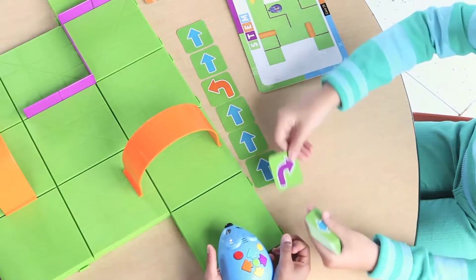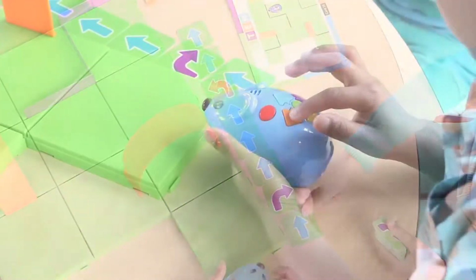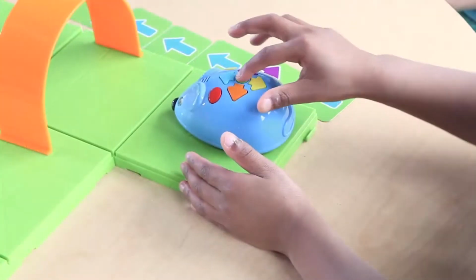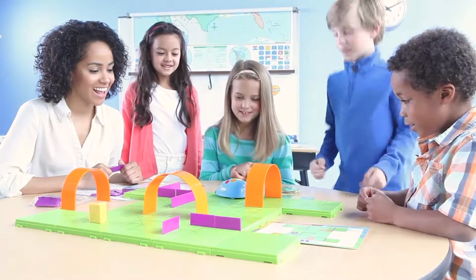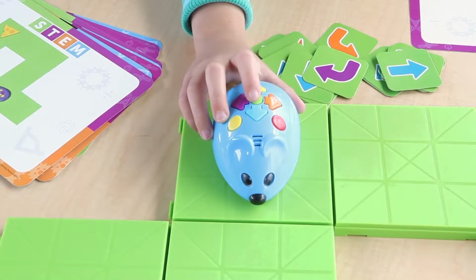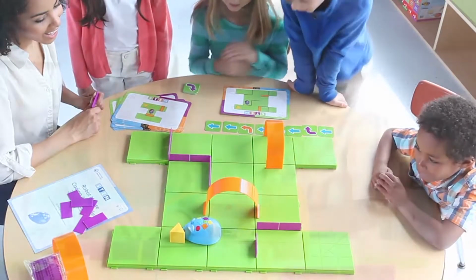Each card features a direction or step, such as forward or reverse, to program into Colby. Next, enter the sequence of steps using the color-coded buttons. Press the green start button and watch Colby race to find the cheese. If he doesn't quite make it, simply add the needed steps, reposition Colby, and press the green button to start again. Colby automatically lights up and squeaks when he reaches the cheese.